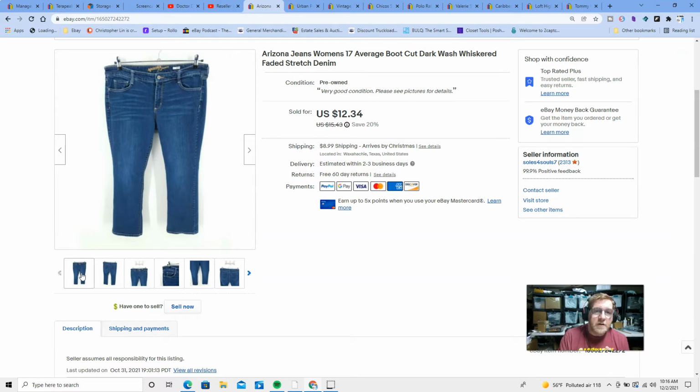That's usually the reverse. One thing to keep in mind on these sold-for prices, because I do offers, sometimes I may accept an offer and the sold price that you're seeing may not reflect it. So if it looks like the pricing is wrong, just keep that in mind. But two pairs of jeans, Lucky Brand and Arizona, both women's jeans.